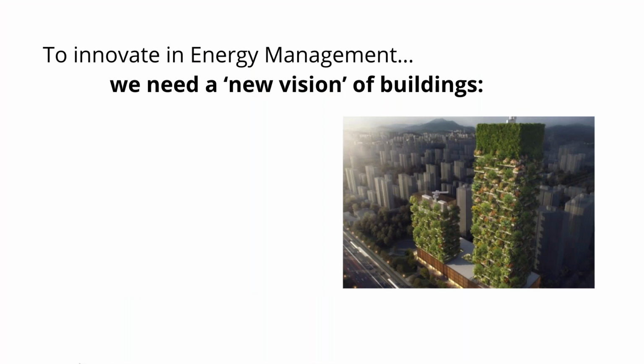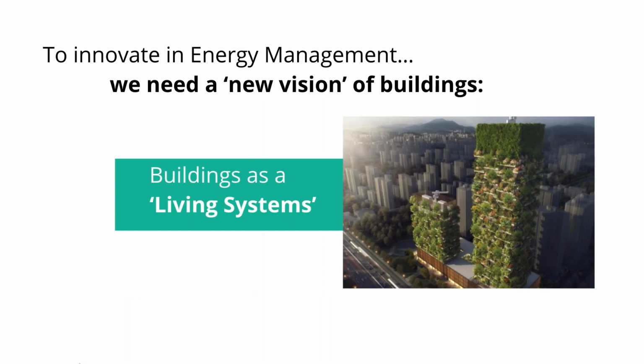We need to have a new vision of buildings. And my proposal is to look at buildings as a living system. Okay, so what is a living system? What does that mean to you? A living system is not what you find when you look for this concept on Google. It's about green buildings full of plants and trees, which is great as well. But it's not about that.